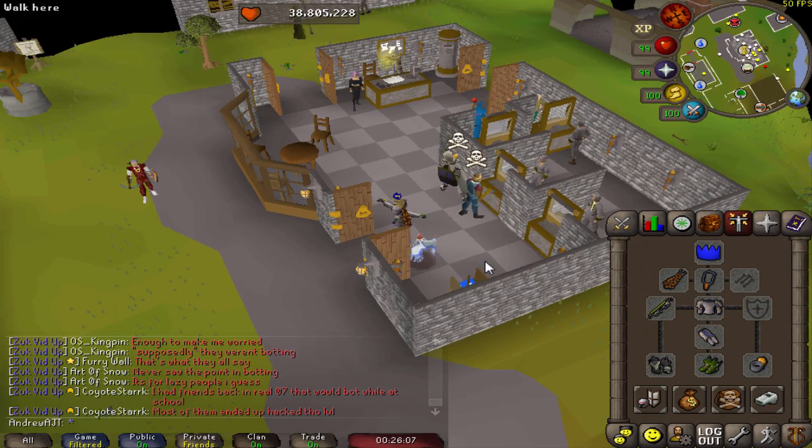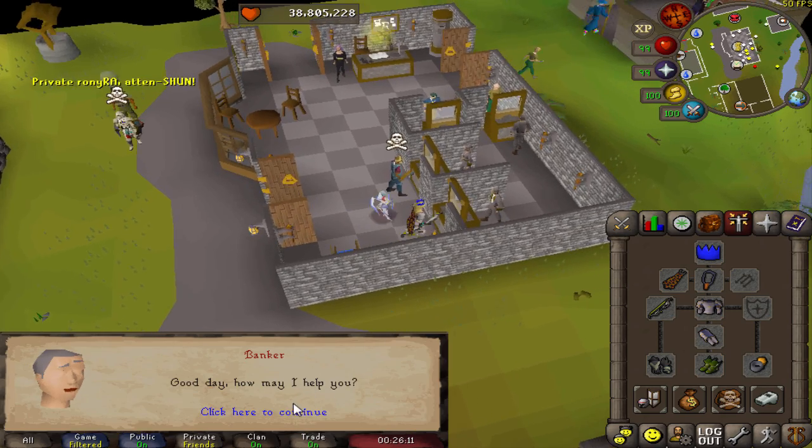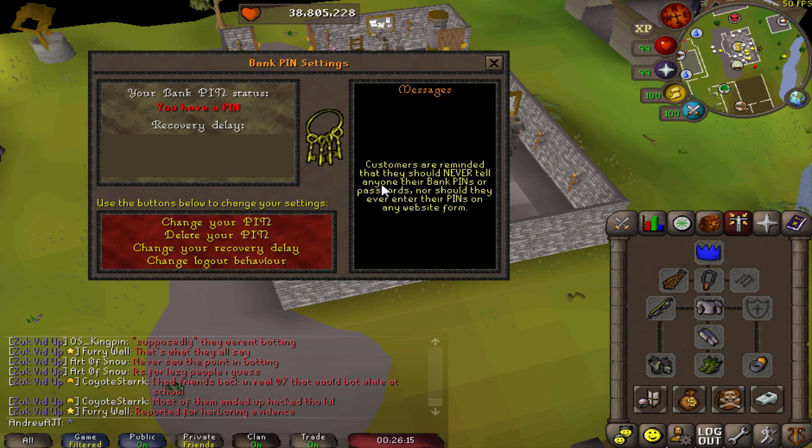So one very simple thing you can do, and many people do not do this, is make a bank pin. So if you talk to any banker in OldSchool RuneScape, you can say, I'd like to check my pin settings. And here you can set a 4-digit PIN that protects your bank. So if someone logs onto your account with your password, but they do not have your bank PIN, they cannot access your bank. And that's obviously where most of your GP is probably going to be stored.